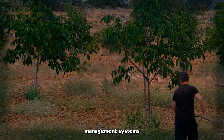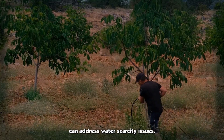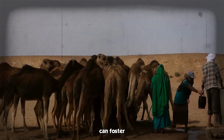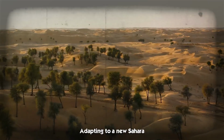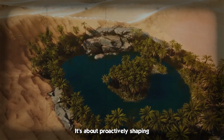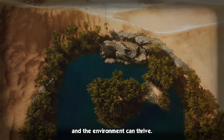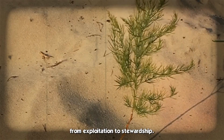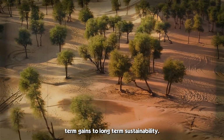Developing water management systems and promoting water conservation can address water scarcity issues. Empowering local communities and supporting their traditional knowledge can foster sustainable land management practices. Adapting to a new Sahara is not merely about reacting to change. It's about proactively shaping a future where both people and the environment can thrive. It requires a shift in mindset, from exploitation to stewardship, from short-term gains to long-term sustainability.